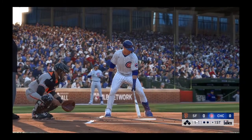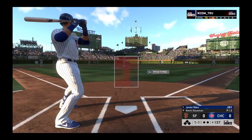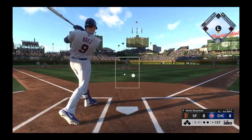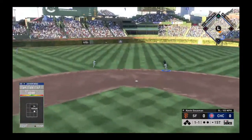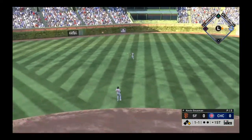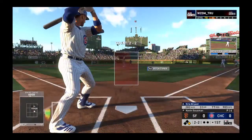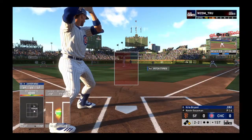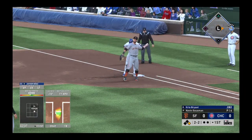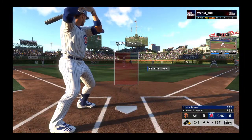Here's Javier Baez. He'll lead things off here in the bottom half of the first. Grounded back up the middle. And a base hit, so early trouble to lead off the inning. Batting second, the third baseman. Throw over to the bag, but he's safe at first as he gets back in time. Baez gets his lead at first, nobody out.